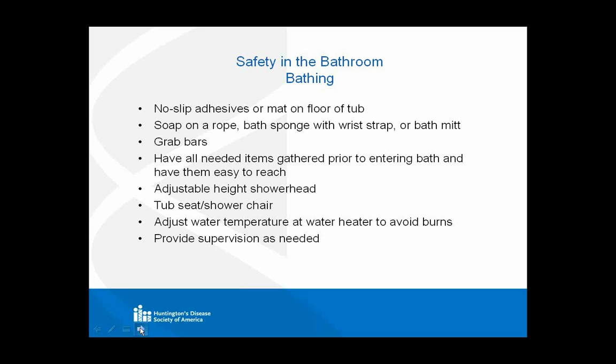When these suggestions are not enough to prevent falls, then the person with Huntington's disease needs to have supervision during bathing. Additionally, adjusting the water temperature on your water heater can ensure that the water coming out of the faucet cannot burn anyone, even if only the hot water gets turned on. This is especially important for anyone who may have difficulty managing or adjusting the knobs.